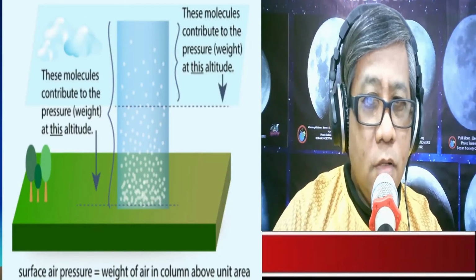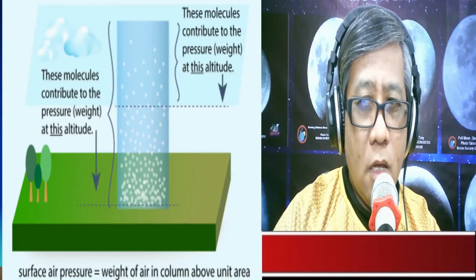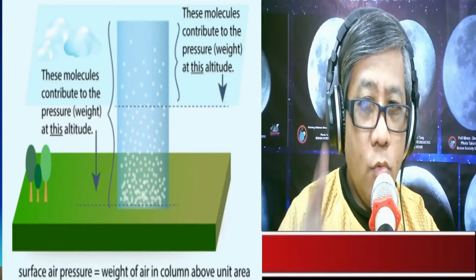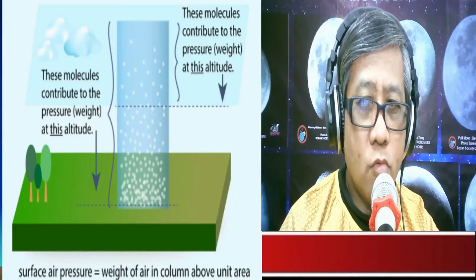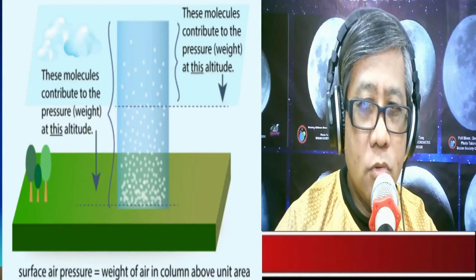That is really fascinating about the concept of atmospheric pressure. So again, when we say atmospheric pressure, that is the weight of the air above our heads. And the weight of the air is 14.7 pounds per square inch, or equivalent to 1 atmosphere, or about 1,000 millibars of pressure.